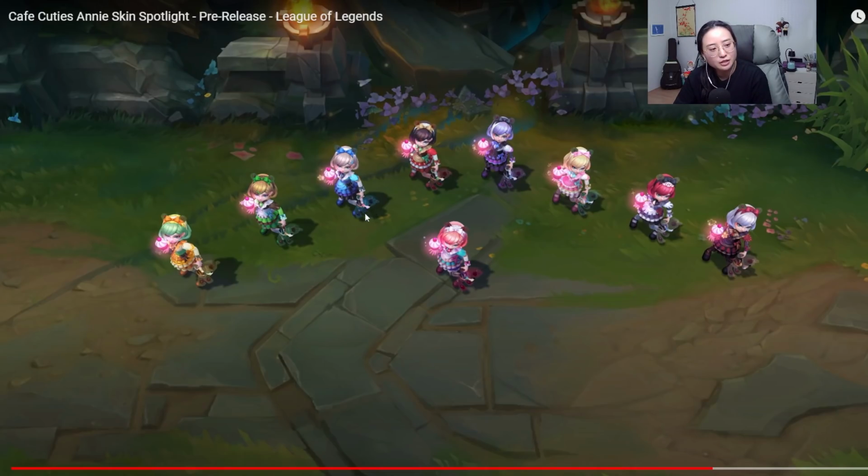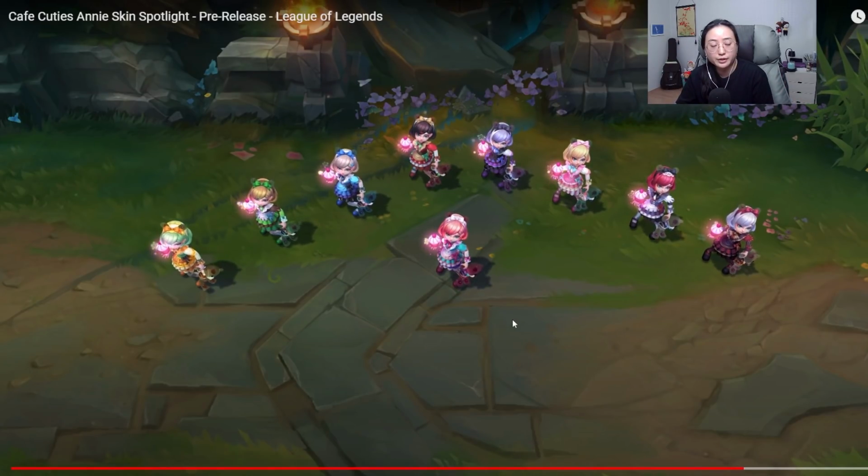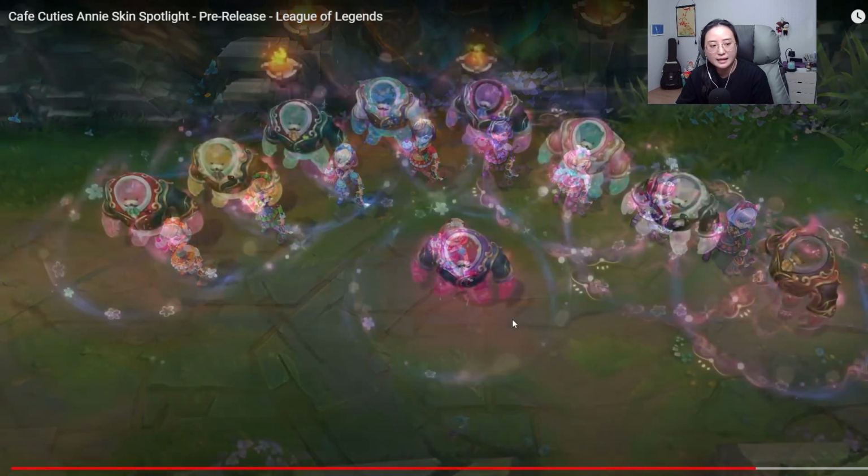And even the bear that she's holding in her hand, right? The little teddy bear here, it's also a little bit transparent. You can see a little bit through it. Annie's model is kind of close to Annie in Wonderland. That's actually true. But Annie in Wonderland has like these curls, right? So her hairstyle is different. So this was Cafe Cuties Annie.